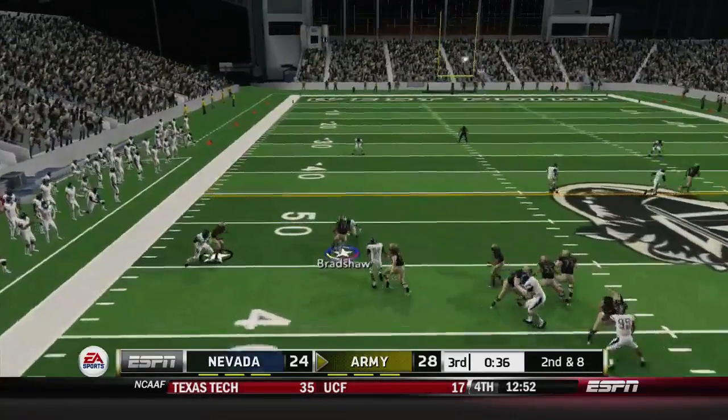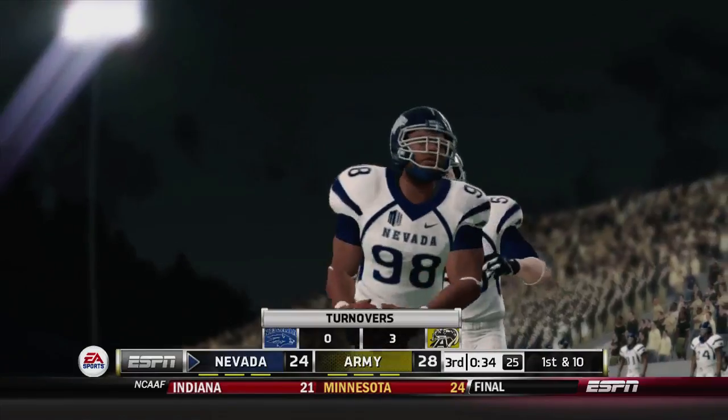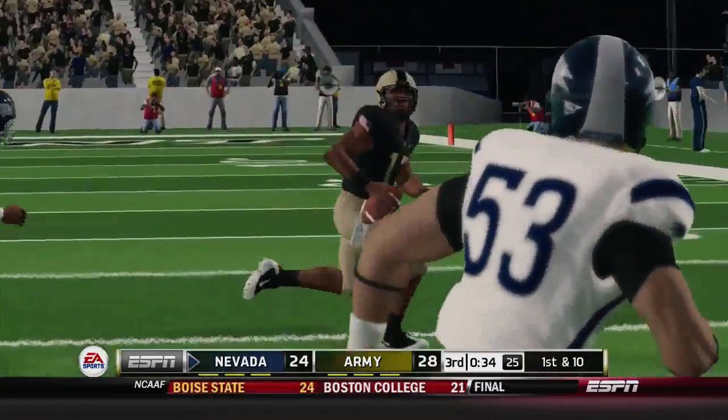Under heavy pressure. The ball is loose. Picks up the loose ball. They'll bring him down at the 47. Boy, the end really showed some explosiveness there in getting to the loose ball.